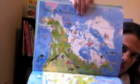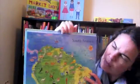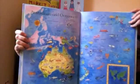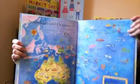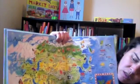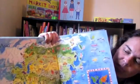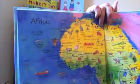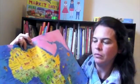And then when we move into the actual continents here, you can see this one right here is North America. Here we have South America. Australia, Asia, and Oceania. So these are more of your island locations. Here is Asia. And I'm not sure if you can see in here, but it gives you some of the native animals, some of the resources of the area. Here's Africa. You can see the individual country divisions. And here is Europe.